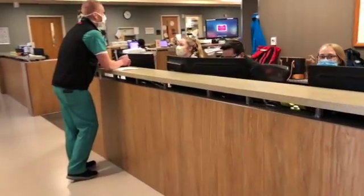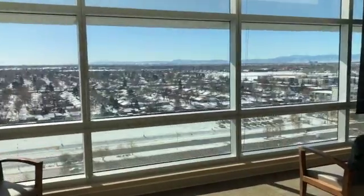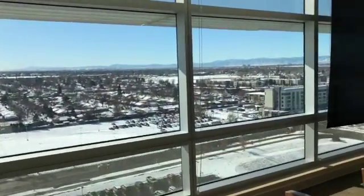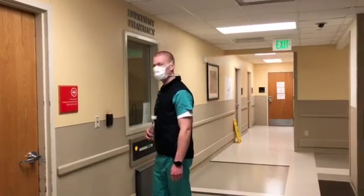And just to prove to you that we have the best views of any hospital in the country, this is actually a waiting room in the medical ICU. And you can kind of see the front range view that we have from this vantage point.